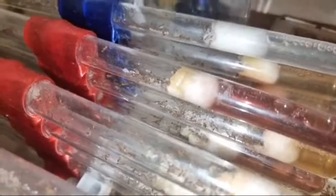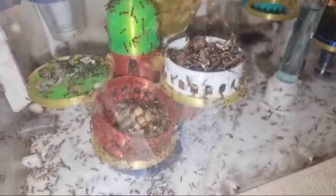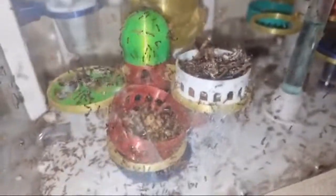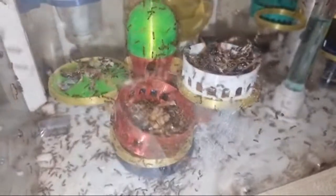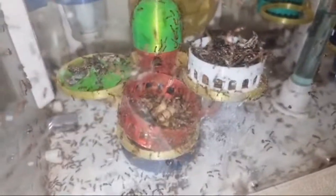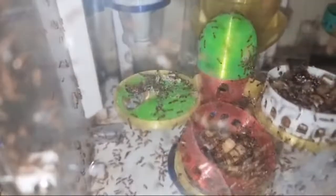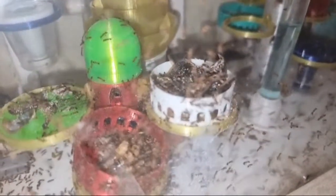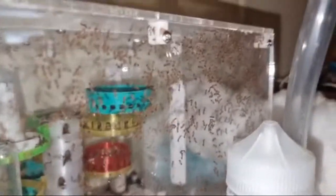Showing what the tube's like. No, tubes are mostly all still larvae. Oh, in the matrix, these are their crickets. They're destroying them. They had crickets yesterday and mealworms earlier. And they're just feasting on the protein. You see, they just destroy it and munch it into these little bits. Just destroyed it. And they're still all clumping up on the walls.